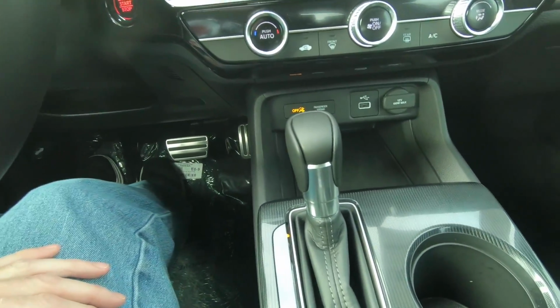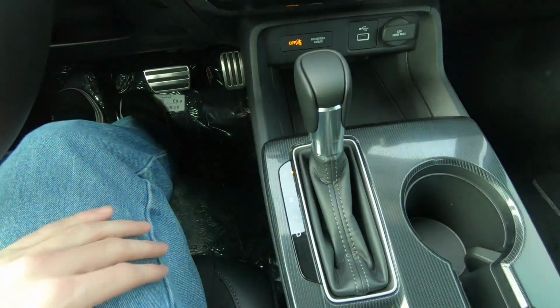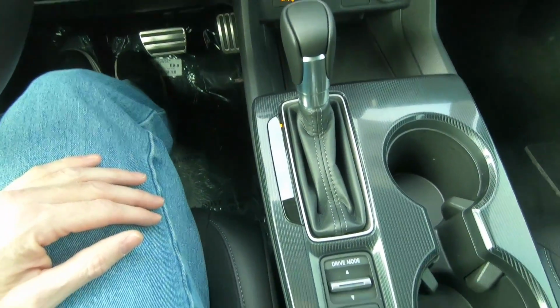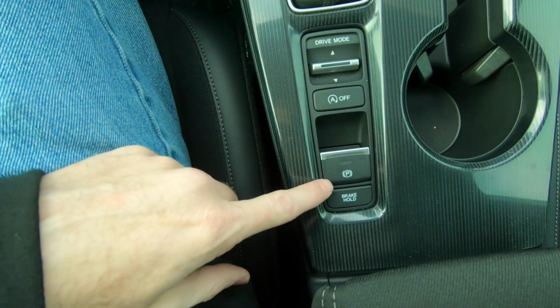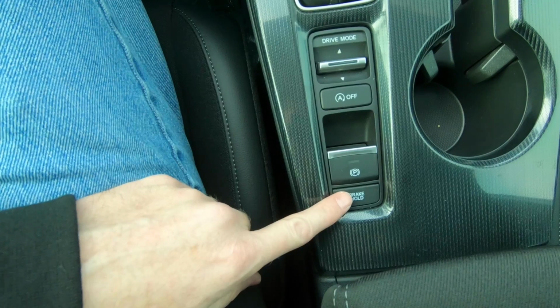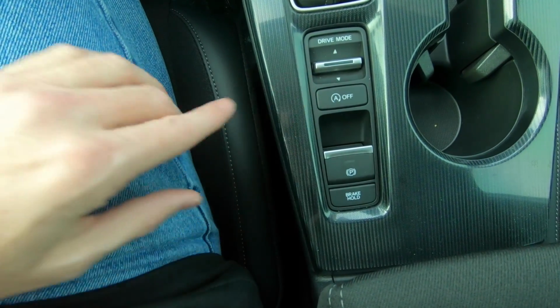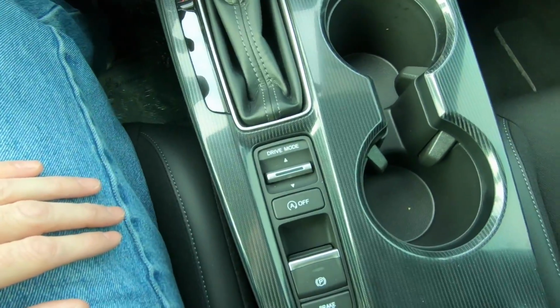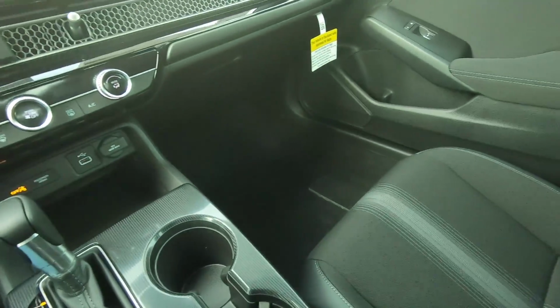For those of you who are not fans of the push-button shifters, well, you'll like the fact that you have the regular conventional style shifter here, and just some of these other features that you really already saw. You've got the power parking brake. You've got brake hold mode so that when you come to a complete stop, you don't have to keep your foot on the brake. And of course, the auto stop start feature that you can turn off if you so desire. Cup holders, and really just a very nice looking interior.